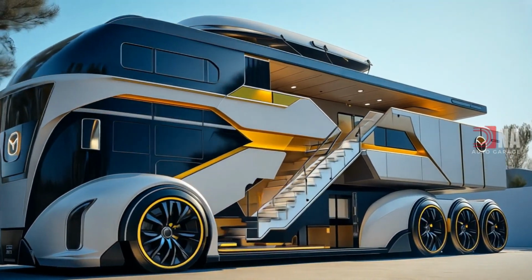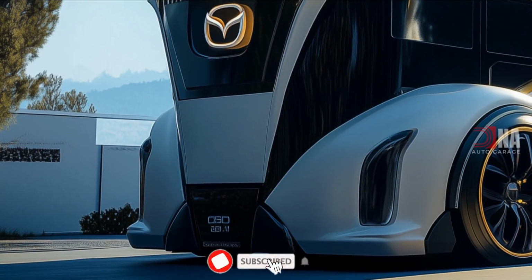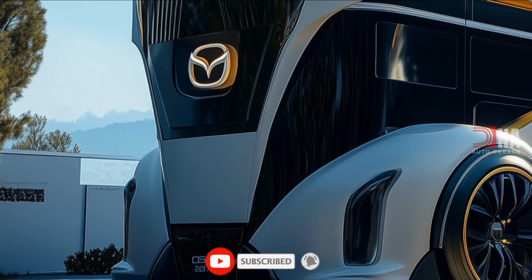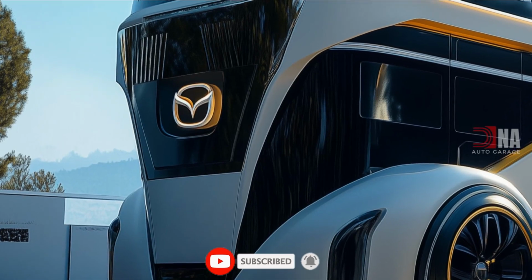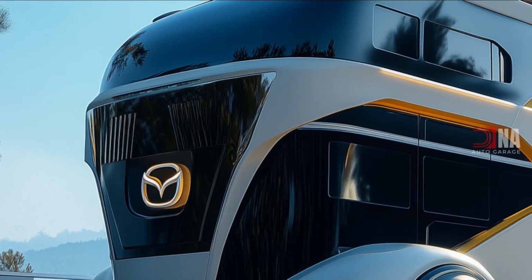Welcome to your ideal journey. Give up constraints and embrace independence. A new age of road trip adventure will begin in 2026 when our perspective of recreational vehicles changes. Presenting the 2026 Mazda Motorhome.